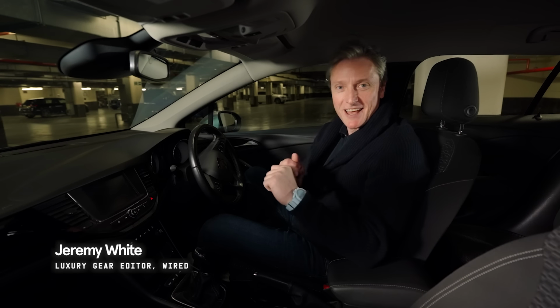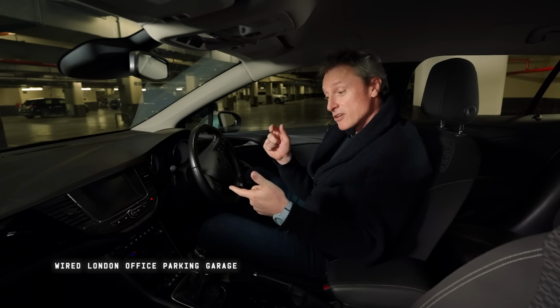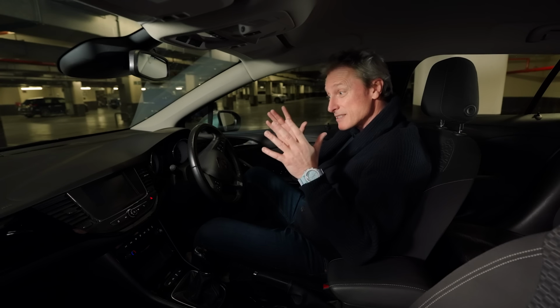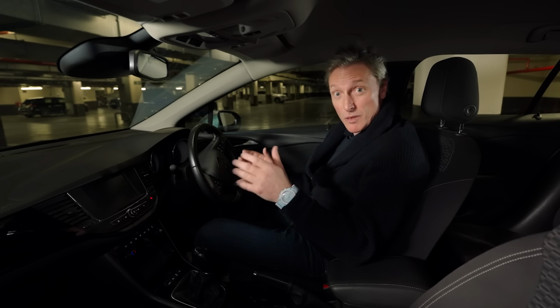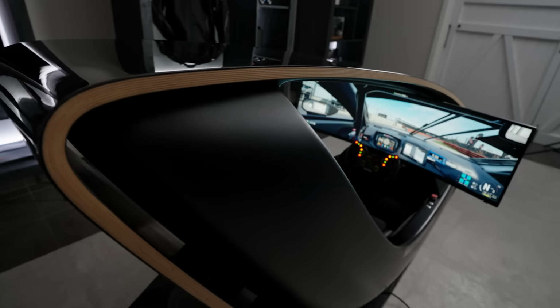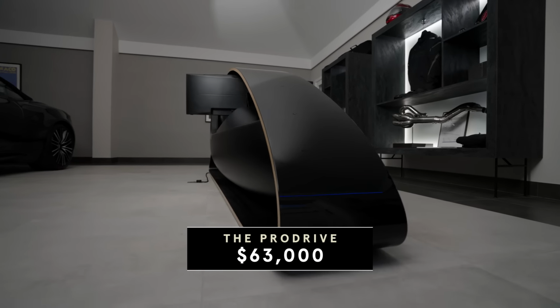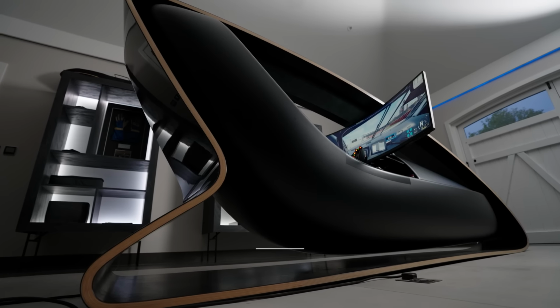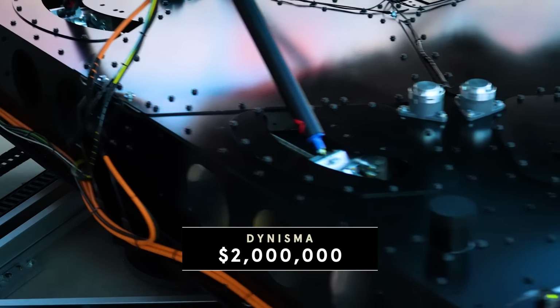I'm Jeremy White, and I write about luxury tech for Wired. And today, I'm testing two machines in the racing sim space. I want to find out exactly what you get when you spend 60k on a racing sim like this, versus a $2 million machine like this.